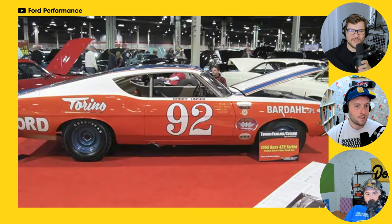In 1969, Ford essentially wrote a blank check for Bobby Unser, hiring our friend, legend of the podcast, Smokey Yunick, to build him a Boss 429 Torino.